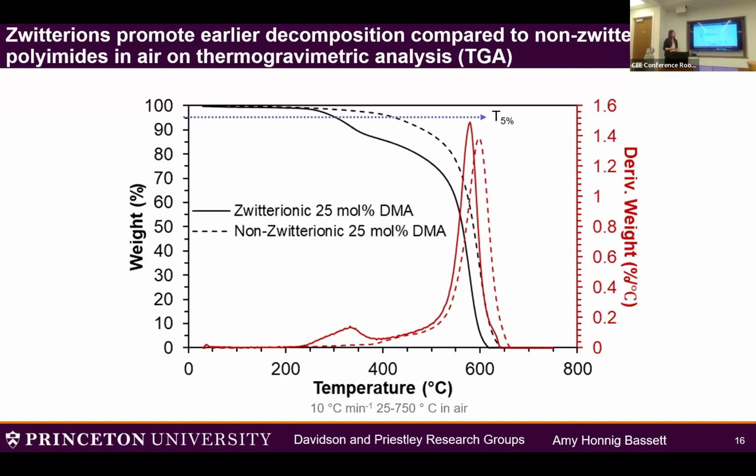The first thing to make note of is that when this polymer starts to lose 5 weight percent, which is a common indication of the onset of decomposition, the zwitterionic material starts to decompose sooner than the non-zwitterionic one. You see that it's starting to decompose at about 300 degrees C, whereas the non-zwitterionic one decomposes at 425 Celsius. Now we attribute this early onset to the zwitterion decomposing, which is evident in the derivative weight curve shown in red, where we see this new peak that forms in the zwitterionic one that's not evident in the non-zwitterionic material. And this is attributed to those zwitterions starting to decompose before the polymer backbone itself.